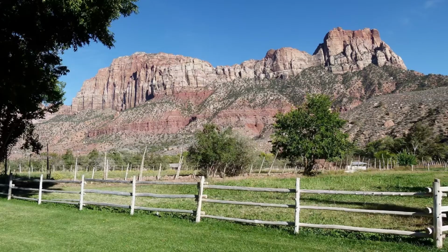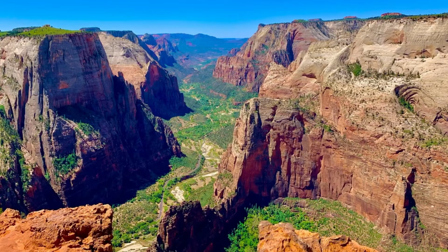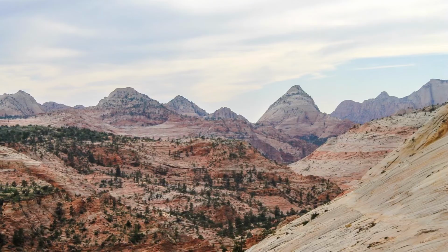And number 4, the Zion Mount Carmel Highway, is an incredible scenic roadway that stretches 25 miles through the park. The best place to start is at the east entrance to the national park. It is a beautiful drive and definitely something not to miss in Zion Canyon.